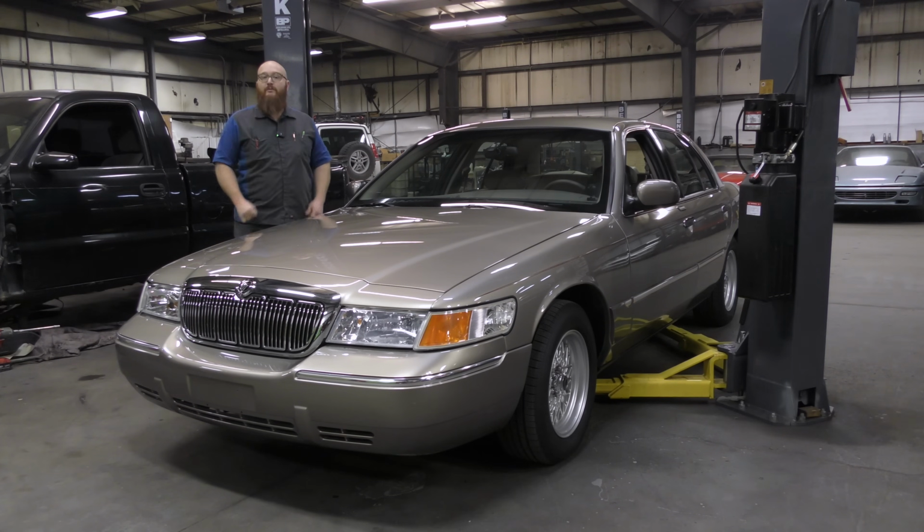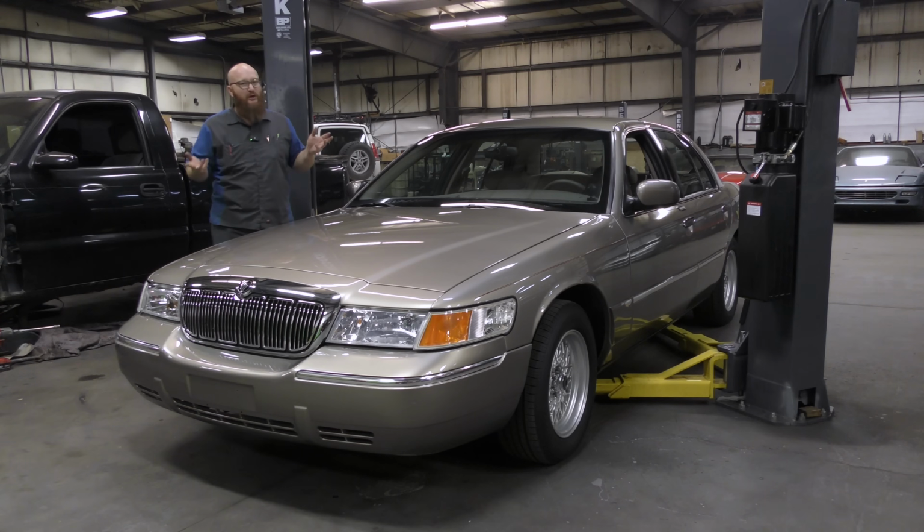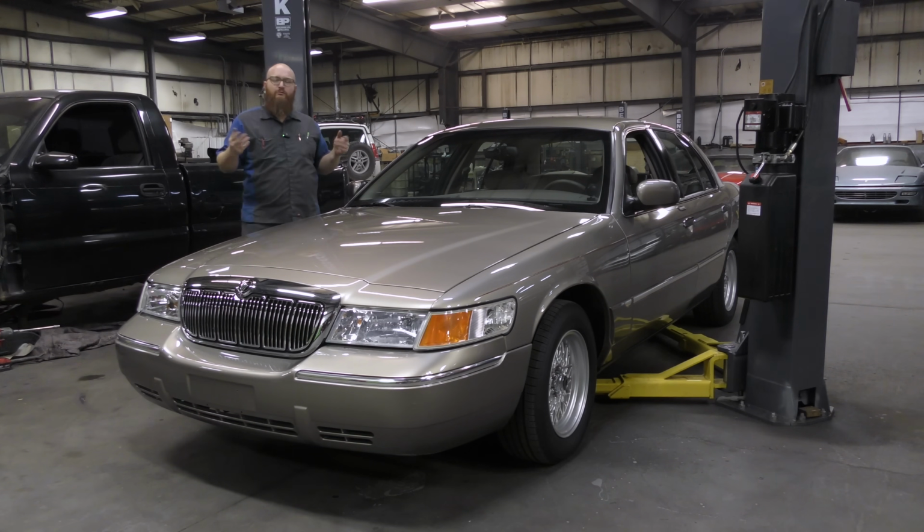So I've gotten lots of emails, people saying, hey, I'm looking at this or that car. I really can't afford the Toyota. I'm in the $3,000 to $5,000, maybe a little more range. Toyota's really just not within my budget. There is another option. That is called the Panther platform, made by Ford Motor Company.